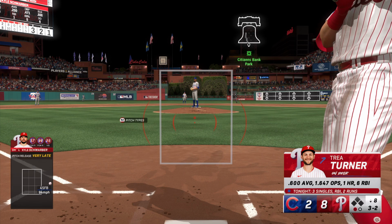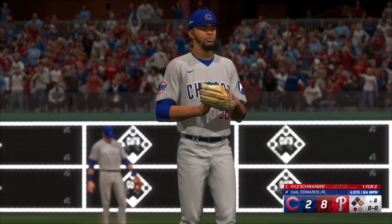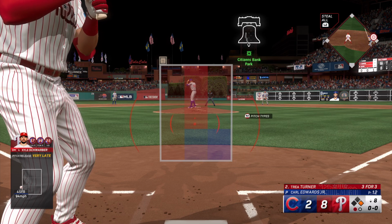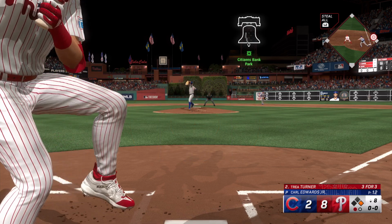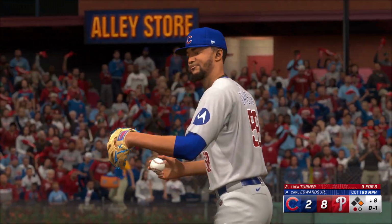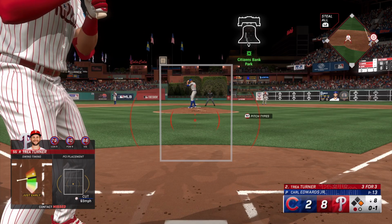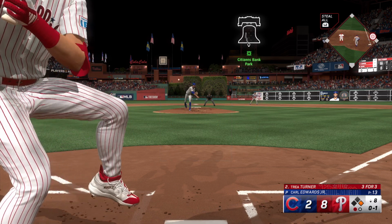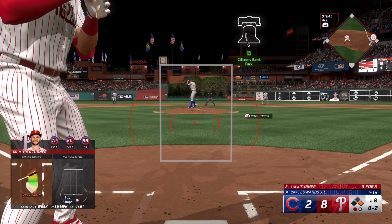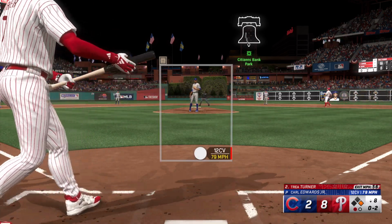The Phillies up big in this one here, the bottom half of the eighth inning. Outside, and that is ball four. His ability to draw walks has been something that's been part of his career since day one. Trea Turner now. And he swings over the top there. Oh, one down. Foul ball. And a pitch. Fights that one away, and the count remains 0-2.